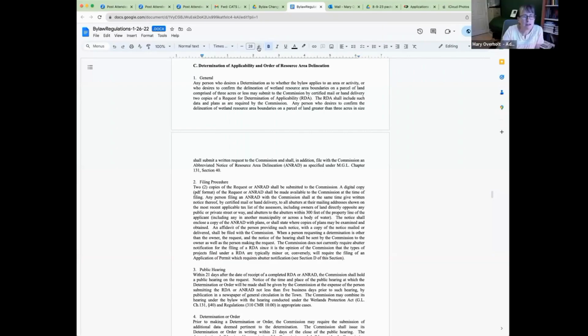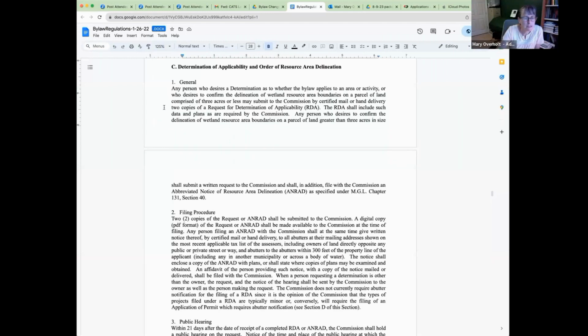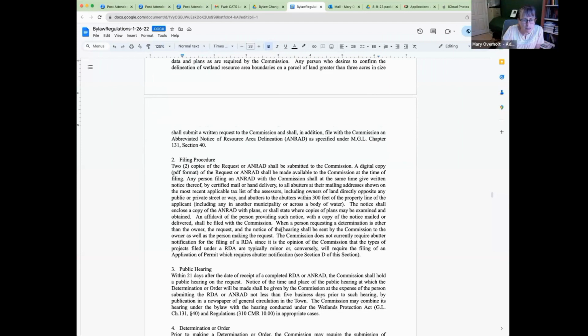Okay, this is the regs. I'm going to try to zoom in so we can see it better. So this is filing procedure, two copies of the request that refers to a request for determination. If you look at the bottom sentence here, it says the commission does not currently require abutter notification for the filing of an RDA, since it is the opinion of the commission that types of projects filed under RDA are typically minor, or conversely will require the filing of an application of a permit, which requires abutter notification.